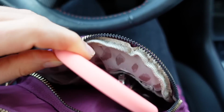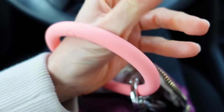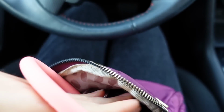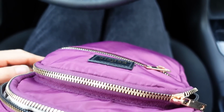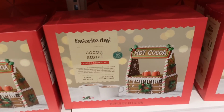These Oventure key rings, I love them because when you're carrying in a bunch of groceries and you need your keys in your hand, you can just wear it like a bracelet, and that way they don't drop out of your hand easily. I'm one of those people when I'm bringing stuff in from the grocery store or whatever, I am like, I can carry it.